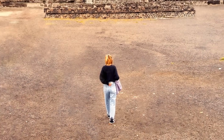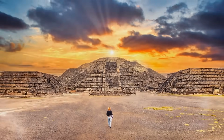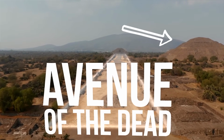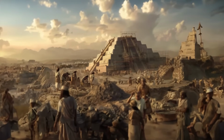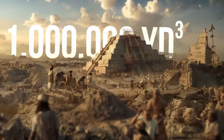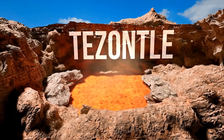If you ever find yourself in this ancient city, you won't be able to miss the Pyramid of the Sun. It's right there on the east side of the Avenue of the Dead, the city's main north-south street. To build this incredible pyramid, around 1 million cubic yards of material were used, including a special kind of red volcanic rock called hued tizontle.